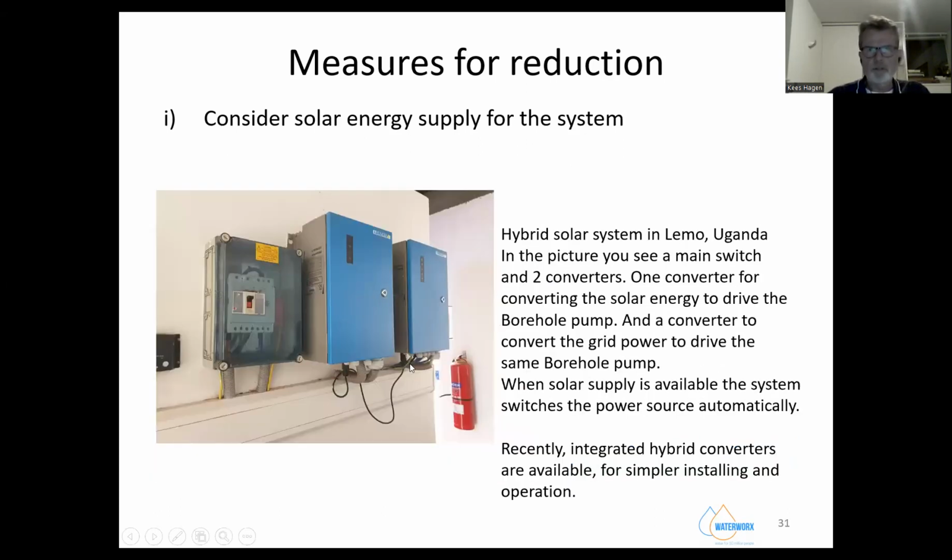Here you see a picture of the inverters of this solar supply system. This is a system installed 3 or 4 years ago. It has two inverters, an inverter for a grid supply and an inverter for solar supply, and an automatic switch.